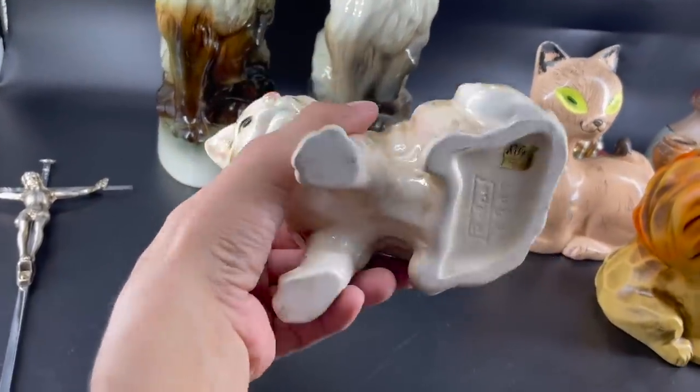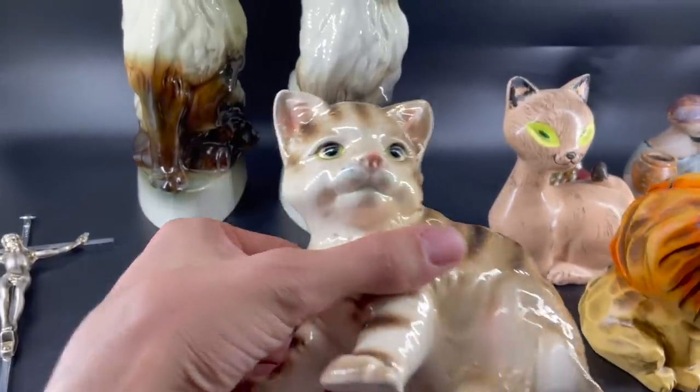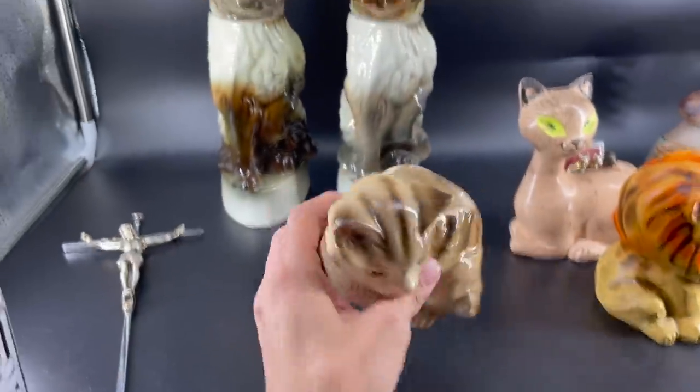We're doing the cute Relpo cat planter. Little cute eyes, and it has blue whisker dots. Green eyes.